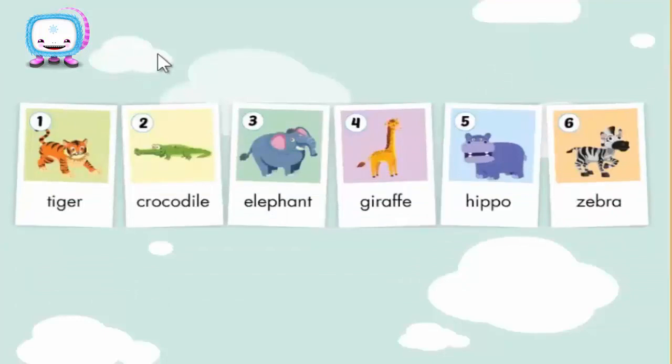A. Listen, point, and say. 1. Tiger. 2. Crocodile. 3. Elephant. 4. Giraffe. 5. Hippo. 6. Zebra.